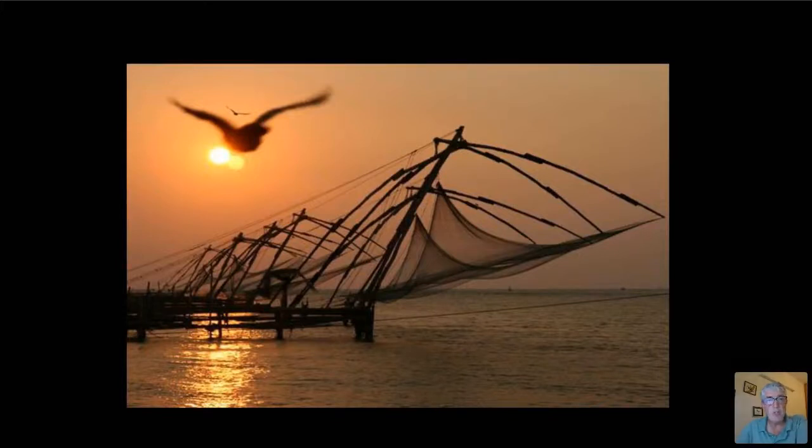These are the Chinese fishing nets on the beach at Kochi. And what we haven't talked about here, because we've now ended up in Kochi, is anything about water birds, for example. But Kochi is a great place for a lot of water birds, waders, and in fact, a few of the pelagics that we've done occasionally in India. But with the sunset over the Arabian Sea, that seems a good place to end it.